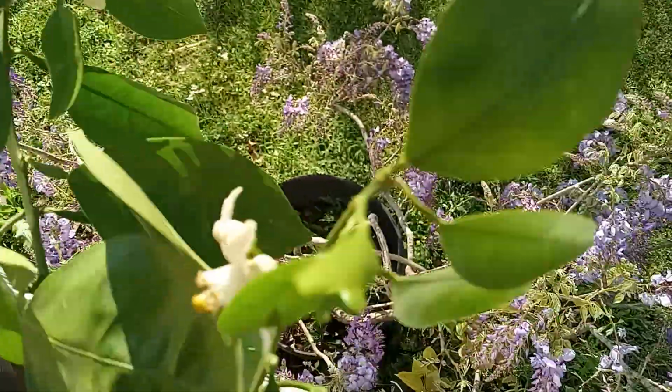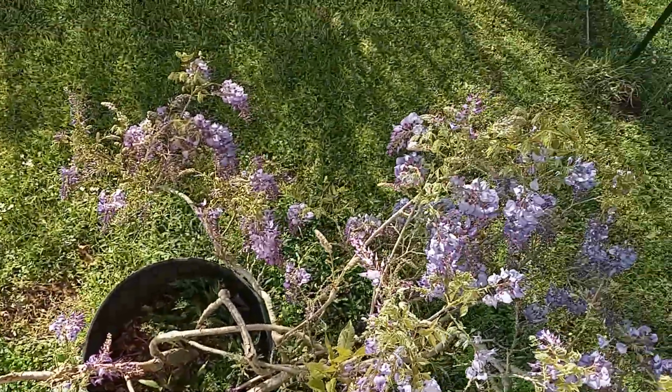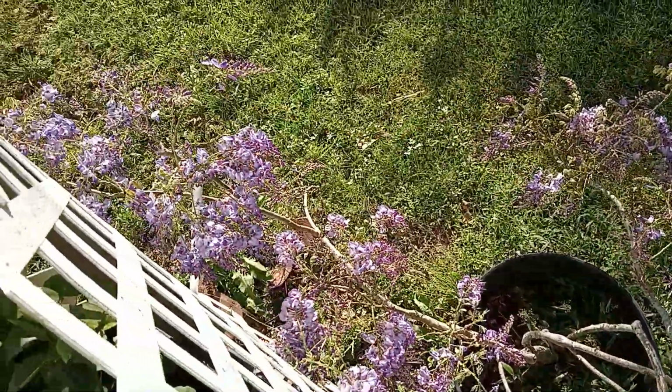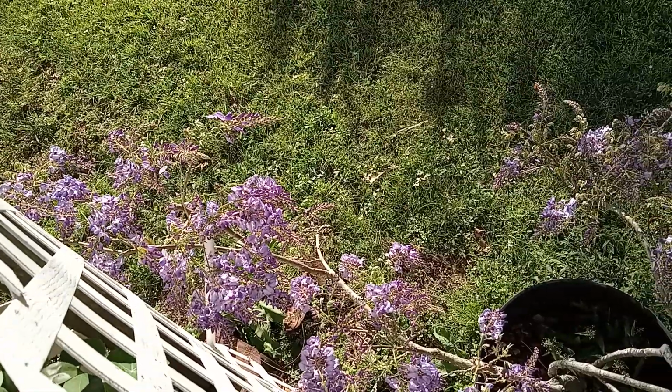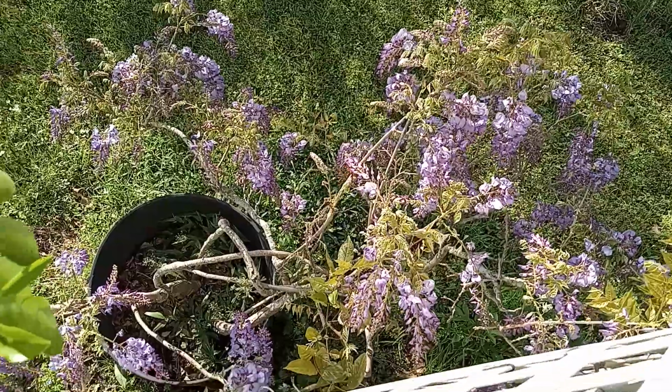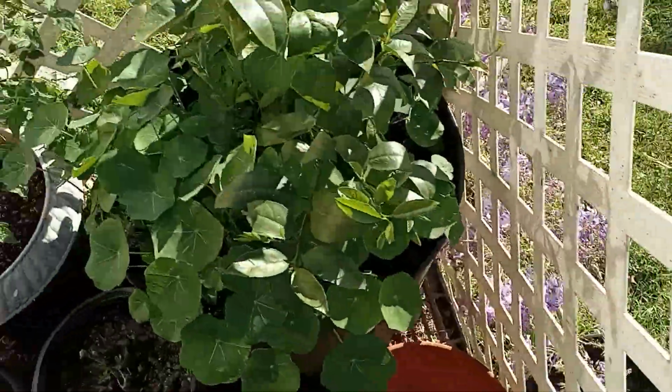There's one, there's two, and there's the old wisteria. That thing is older than I am. Look at all them beautiful flowers. That thing is old, old, old. But man, the bees love it.